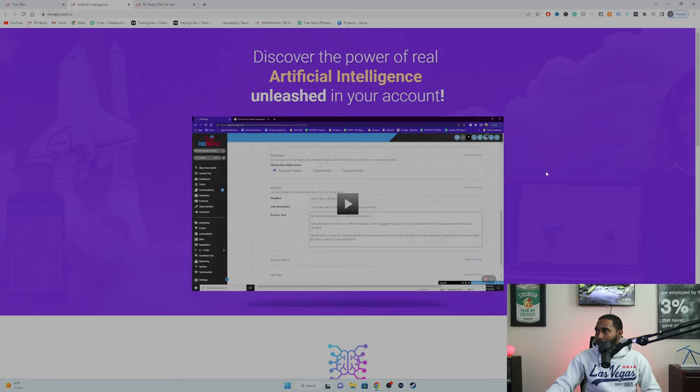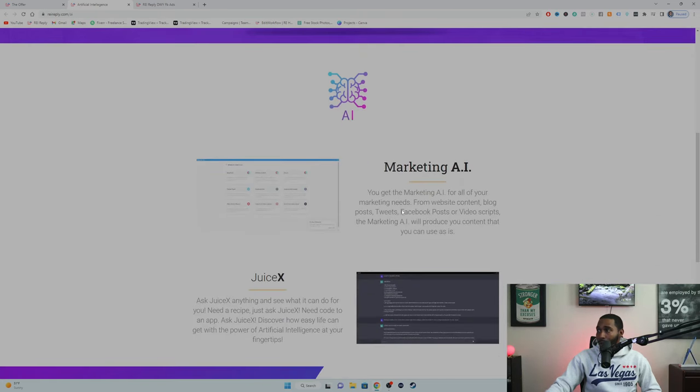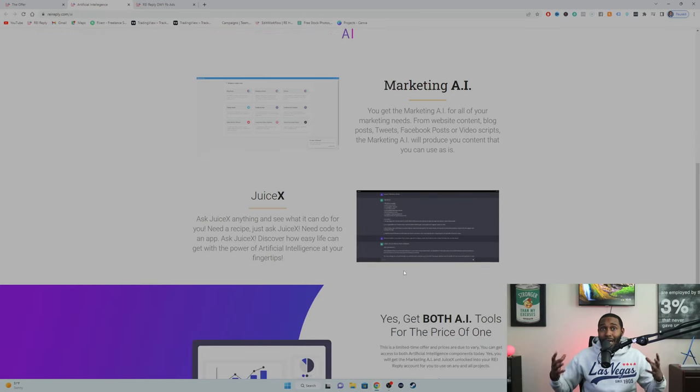As far as what I know, if I'm not mistaken, I think that you can have it write out templates for you and things of that nature. It says ask JuiceX anything and see what it can do. This is basically like ChatGPT right here. That's what that looks like. So that seems pretty cool. You'll be able to get it to do a lot of work for you.